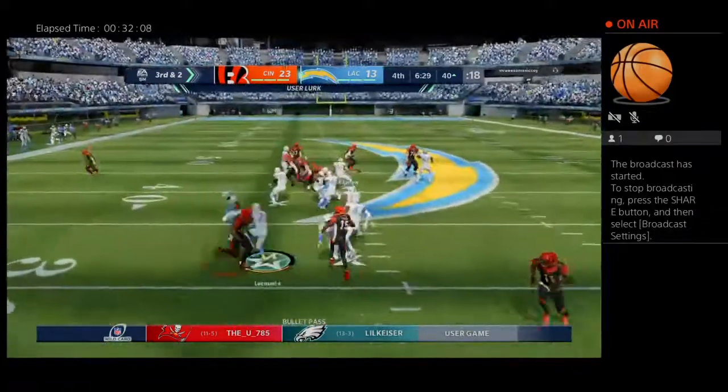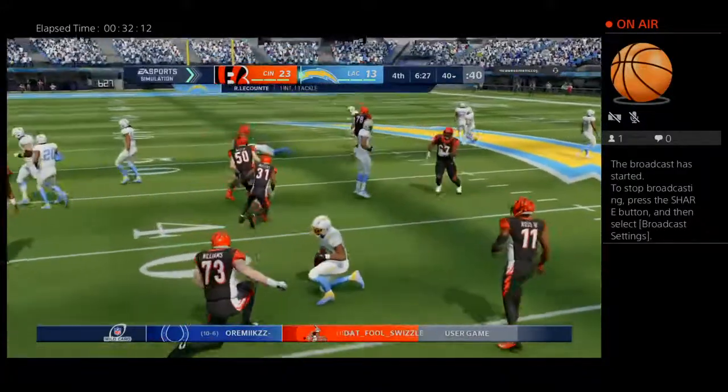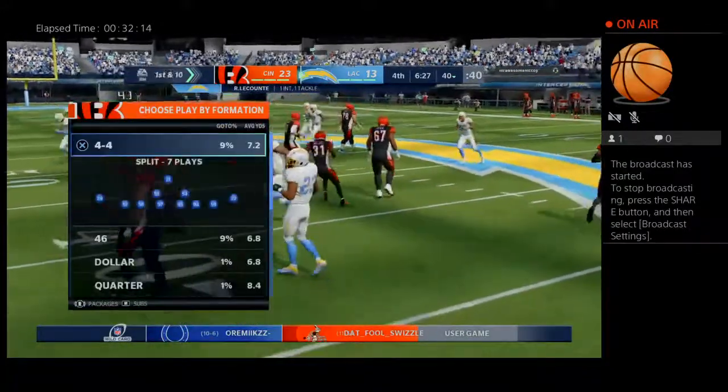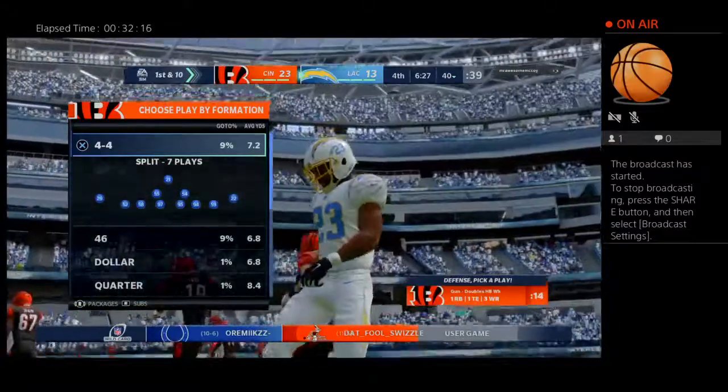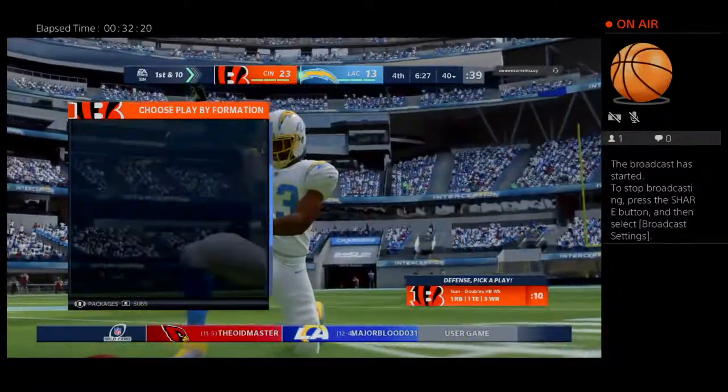And intercepted. Maybe the turning point they need. Picked up here to 32. And to the 40-yard line, that's where the return stops. That is the play they needed in a 2-score game here in the 4th quarter.